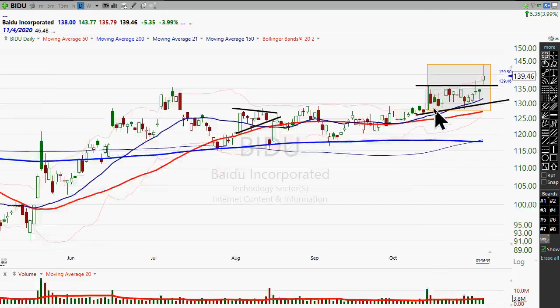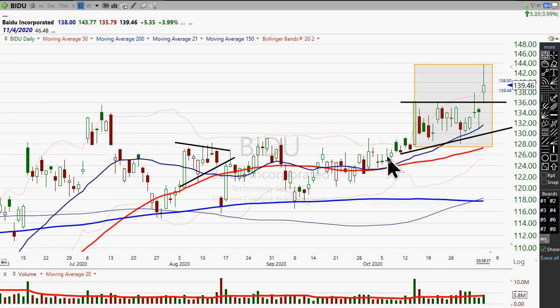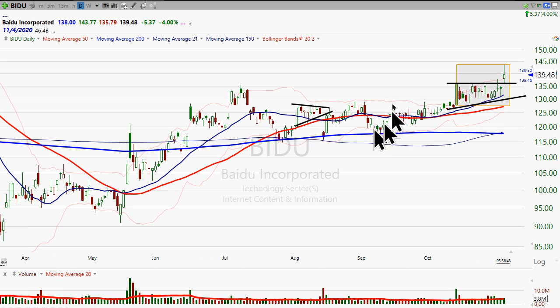You can see how this stock's kind of been squeezing here, a little move higher, and then a flat top around 136, right? So the stock broke out today, pulling back a little bit right now. Now, I'm not looking at this as a trade. I'm looking at it as more of a position, right?